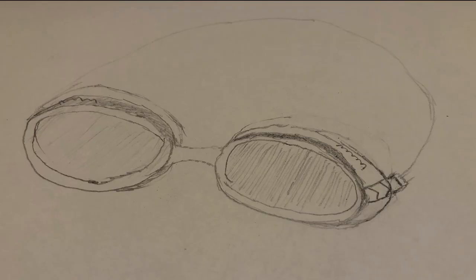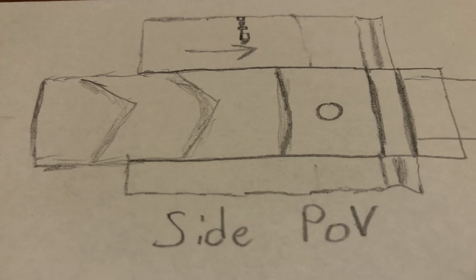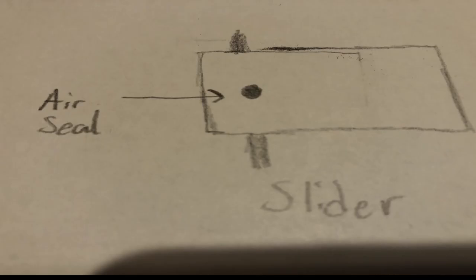My solution to the air pressure problem looks very similar to a regular pair of goggles. But my pair of goggles has two special features: the slider and the popper. This is the side POV of the goggles. The slider is supposed to slide into the goggles, covering that little hole right there. This is the back side of the slider. It has a little node to fit into the hole. It has a little rubber ring to seal in the air.